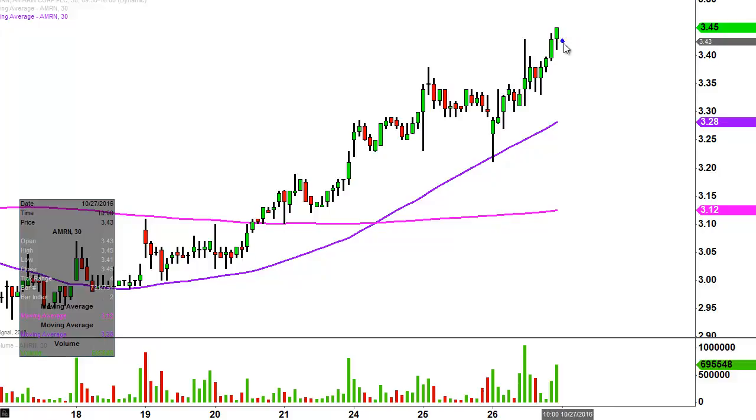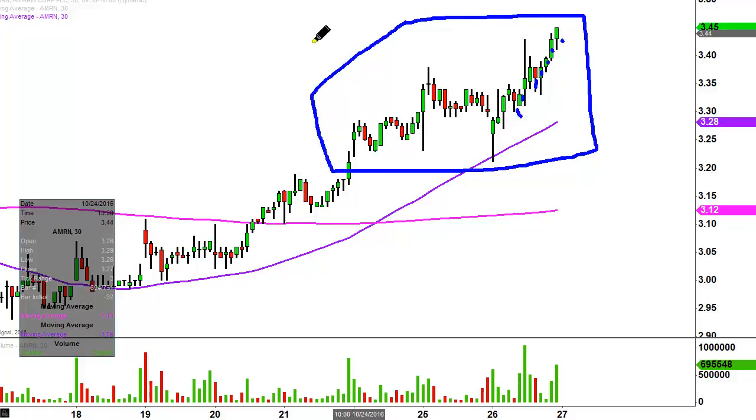Instead of each one of these candlesticks here representing 1 day's worth of price action, which is what you would normally see, each one represents 30 minutes. So while this may look like a few weeks worth of time right here, it's actually just the past few days broken down into 30-minute time slices.